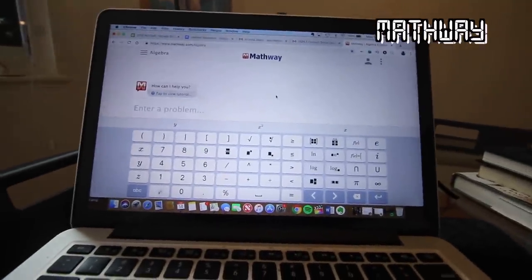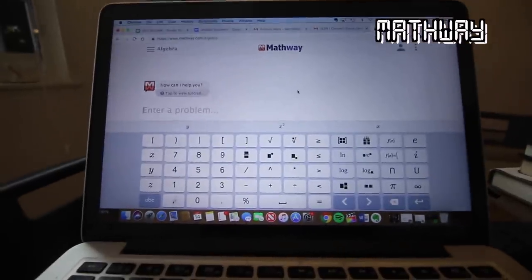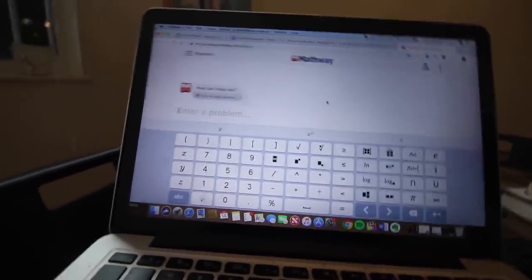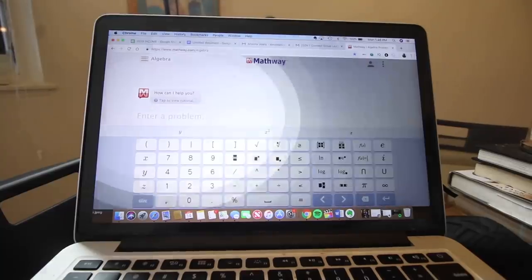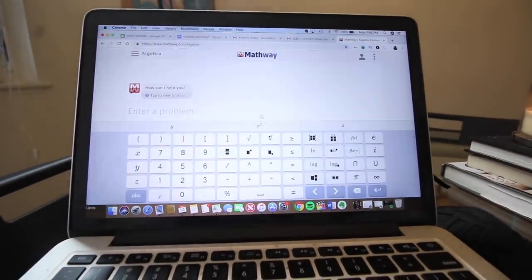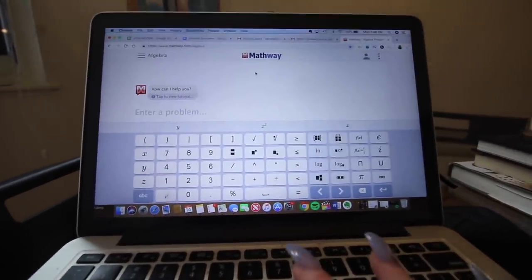Another website that I highly recommend is Mathway. I think it's like a $20 subscription a month, but I'm in stats right now and it's so hard for me, it just sucks. Mathway will help you, and it's basically an online tutor. They can do any math problem for you, but it explains how you did it, and it actually teaches you how to do it. It doesn't just do it for you, so that way you can do it yourself.